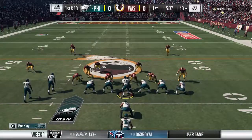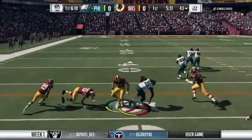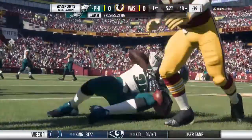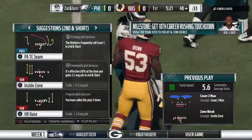Shift together here from the D-line. Now it's Ajayi. And able to break one tackle, but then quickly brought down. But a nice little gain. That one good for 10 yards. And that'll make it 2nd and a foot or so.